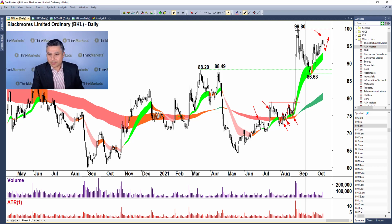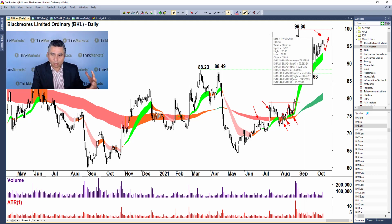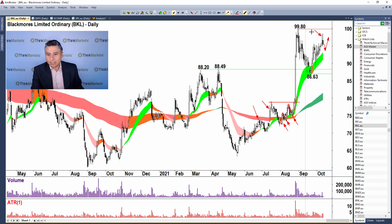By the way, no surprise, it stopped at 100 or 99.80. It's a big round number, a big psychological level, and we're always going to see supply at those levels. We often see supply when we get back near them, and we do need to do that time of slowly chipping away at that supply before we can get through.